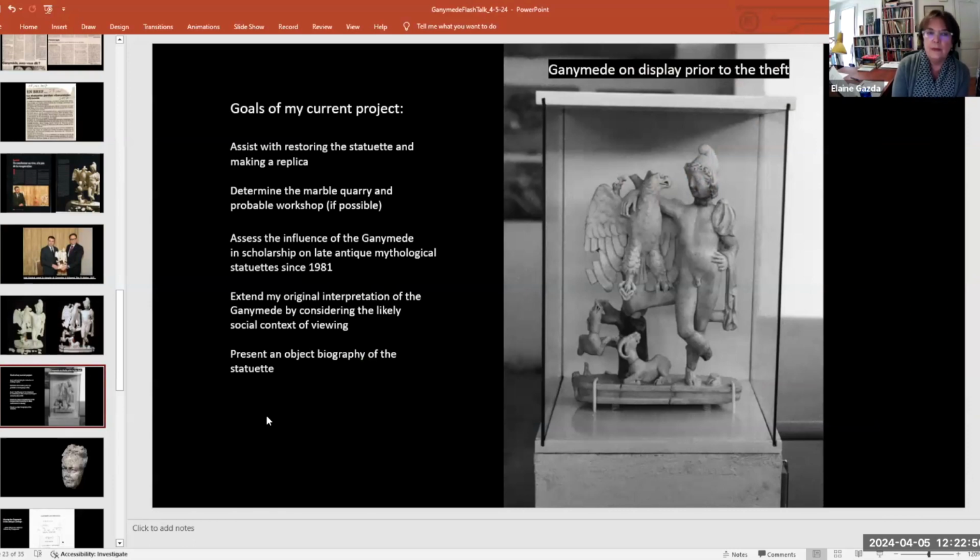Is to try to assist with restoring the statuette and with making a replica. I've been conferring with Carrie and Suzanne about materials that might be appropriate for both projects, and we're in the process of getting permission from the Tunisian authorities for me to go to Tunisia perhaps next month and work on this restoration and making of a replica.